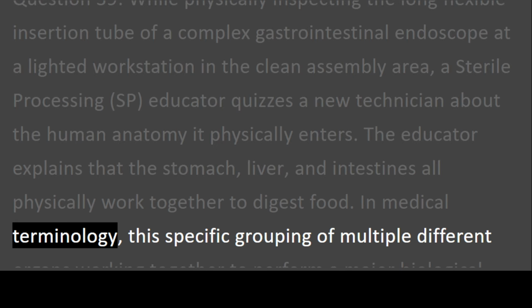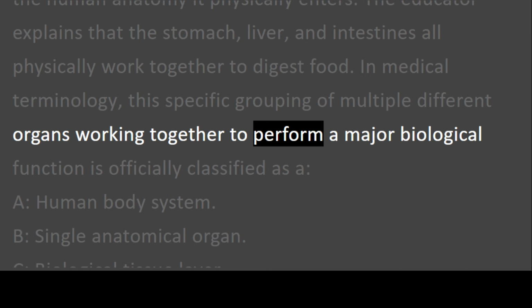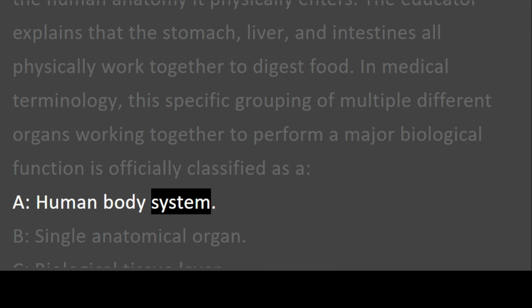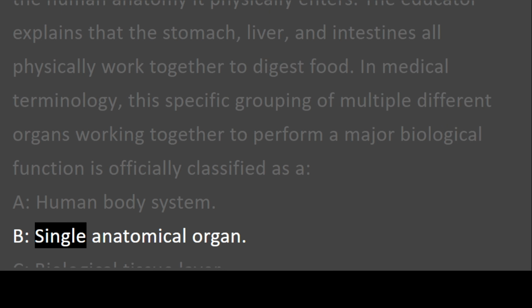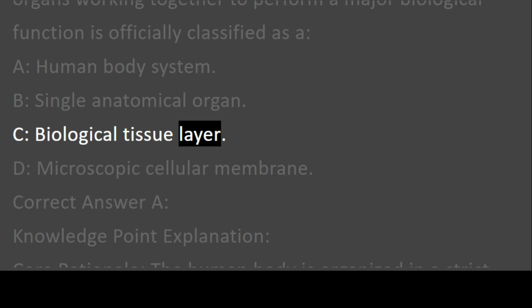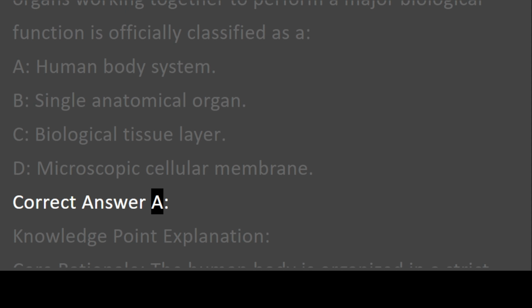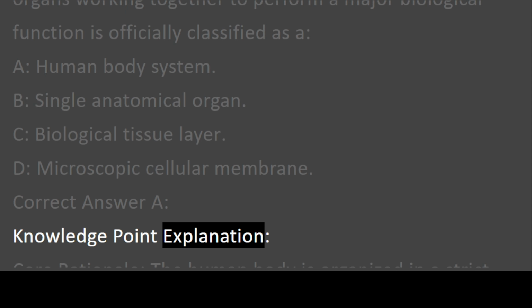In medical terminology, this specific grouping of multiple different organs working together to perform a major biological function is officially classified as A. Human body system. B. Single anatomical organ. C. Biological tissue layer. D. Microscopic cellular membrane. Correct answer A. Knowledge point explanation.